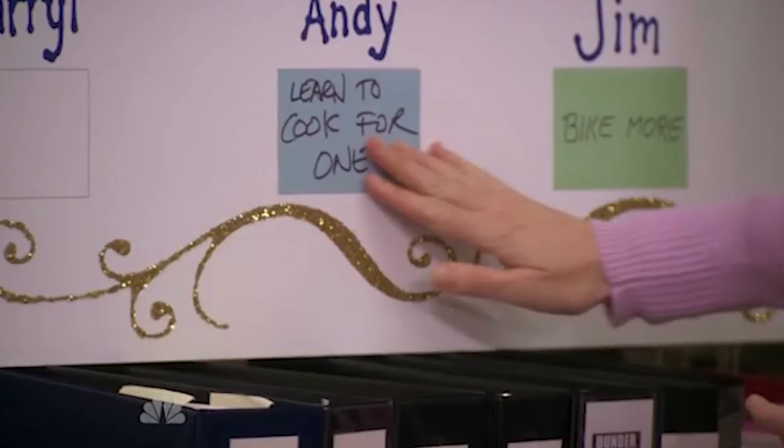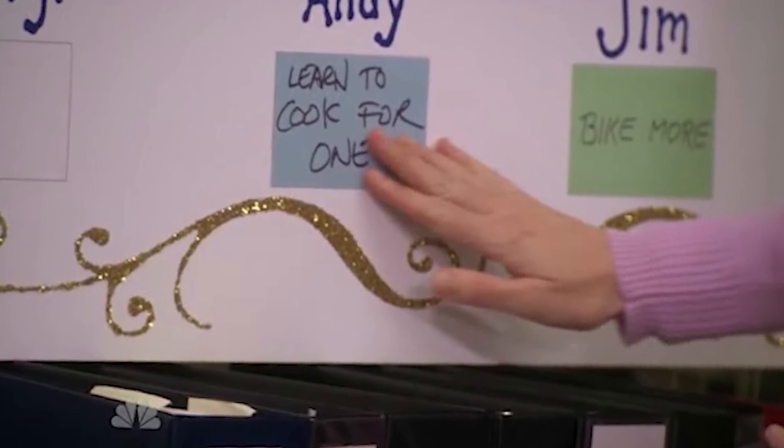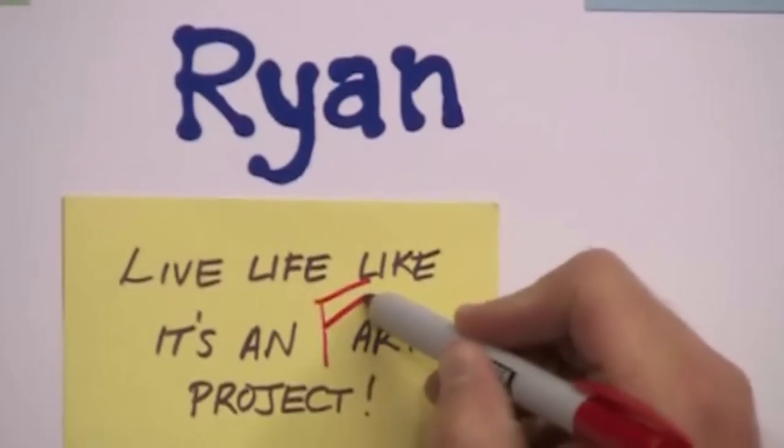You will obviously find normal and character consistent resolutions on the board, like Jim wanting to bike more, Michael resolving to floss, Kevin Malone resolving to eat more vegetables, Ryan Howard resolving to live life like it's an art project, Creed Bratton resolving to do a cartwheel, and Aaron planning to learn new words every day.